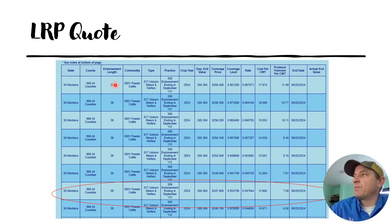If you look up here, we're at the 39 weeks out thing. I could get to the 260 price, which is where it would start paying at the 98% coverage level, but it's going to cost me $11 per hundredweight in that scenario. Where if I go down here to a little bit more reasonable level, this gets me down to $7 a hundred. Let's say that's what I'm comfortable with. So that's what I'm going to use here for the insurance.